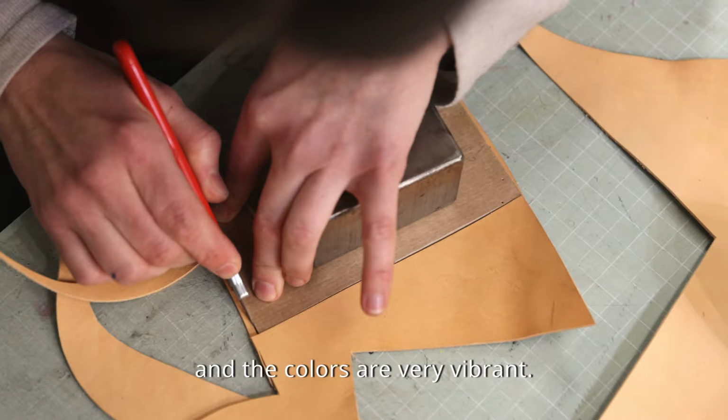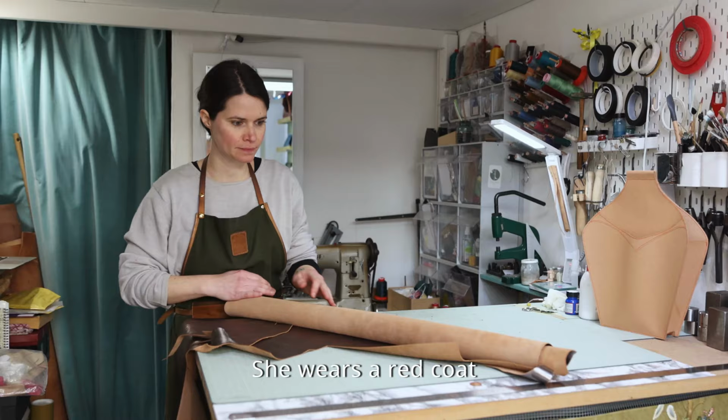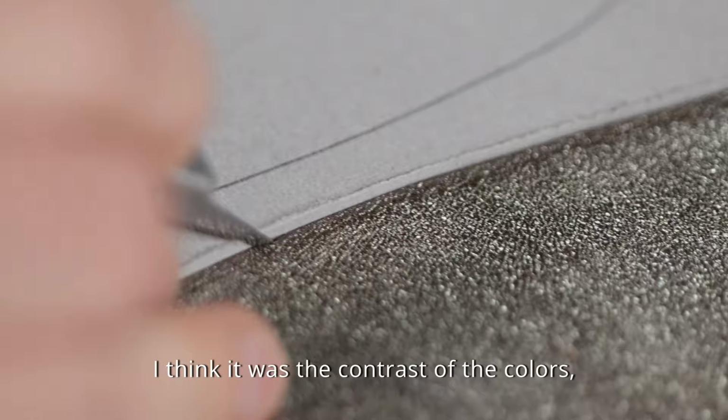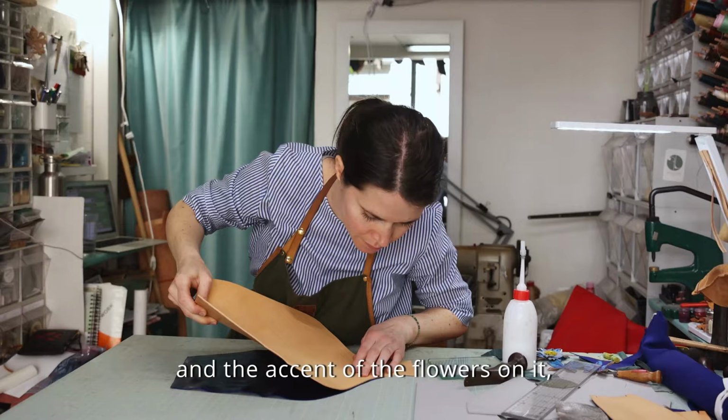And the colors are very vibrant. She wears a red coat with flowers on it, and it's a very saturated red, and the background is blue and black. I think it was the contrast of the colors of the blue and the red that attracted me, and with the accents of the flowers on it and her very pale skin.